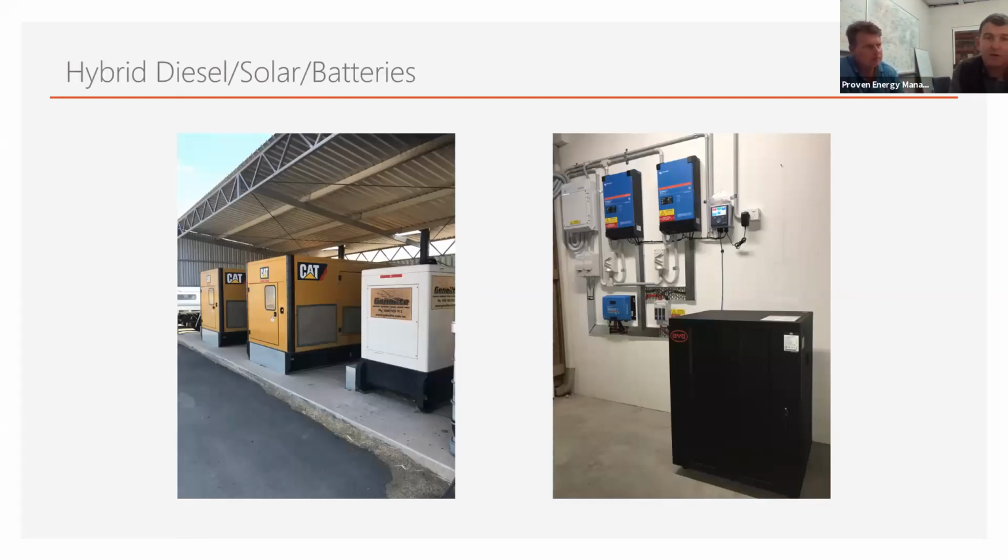We won't spend too much time on this, but obviously these hybrid diesel solar battery systems range in size from large industrial size on the left, where you might have megawatts of solar and hundreds of kilowatt hours and potentially megawatts of battery to support that, along with your diesel gen sets, to what you might see in a farmhouse or domestic situation on the right, where that system is a 14 kilowatt hour battery with 6 kilowatts of inverters, and that will start and stop the gen set as well to maintain continuity of supply. So there's no limit, large or small.